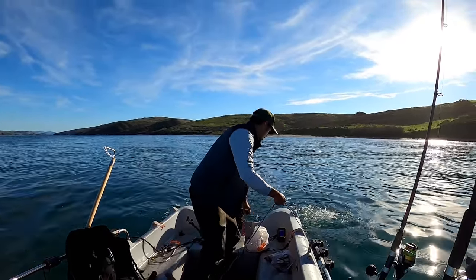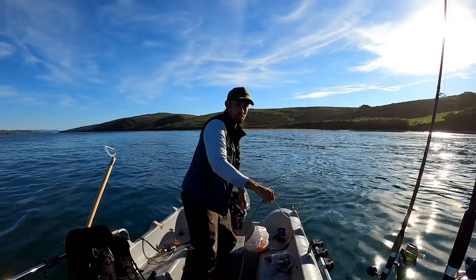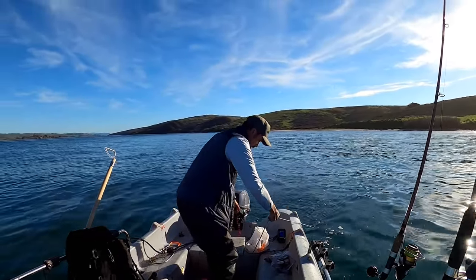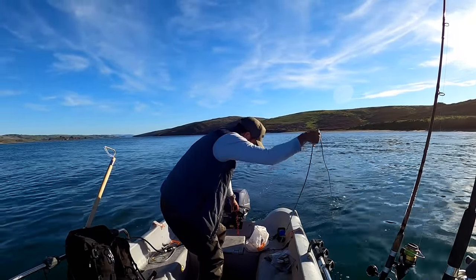So, drop her down. Got some new herring in that one. I'm saving the rest of the bait for the one out there. I'm just trolling so I can keep the line nice and untangled.